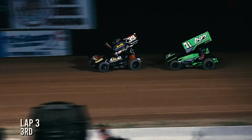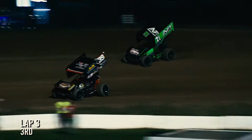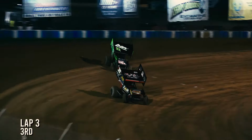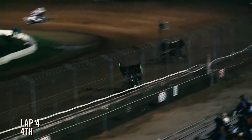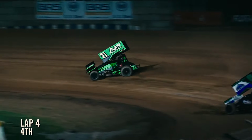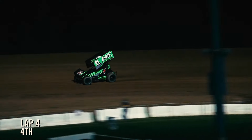Change for that third spot once again. Macri getting back by Flick, and now Macri goes low in turn 1. He'll slide up the banking and take that third spot at the start-finish line. So A.J. Flick gets bumped back to the fourth spot. Ryan Smith still in fifth.